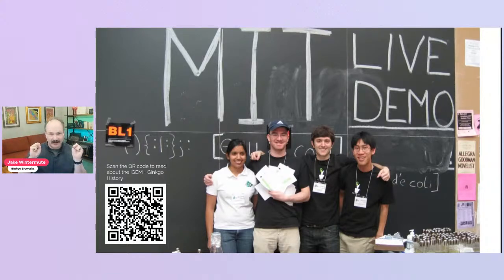So the Ginkgo story is part of the synthetic biology story, and it's part of the iGEM story. We are big iGEM fans. We love supporting iGEM teams, and I think we share a lot of iGEM's values and a lot of the vision that iGEM promotes and teaches about building with biology and engineering biology.